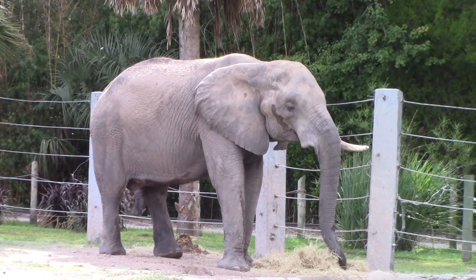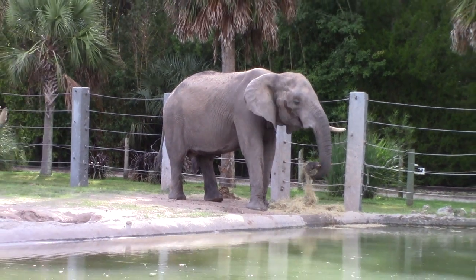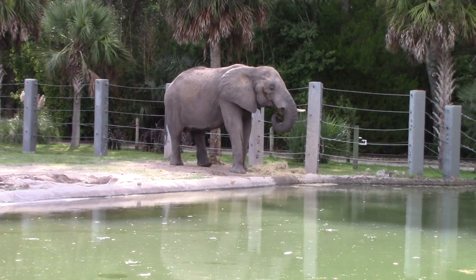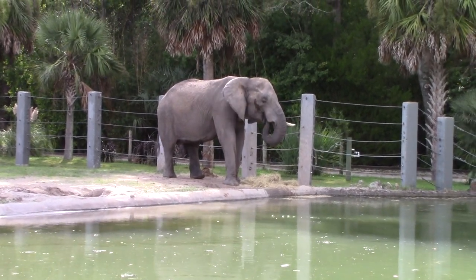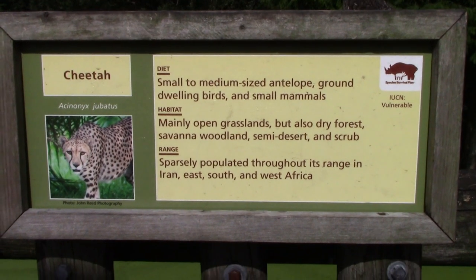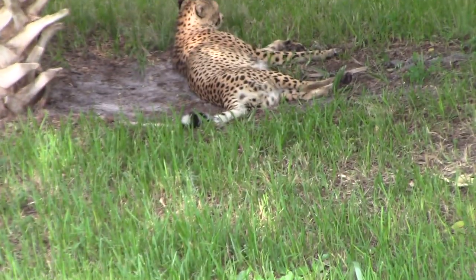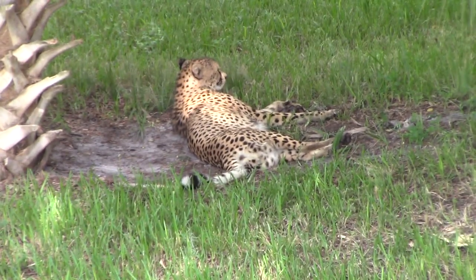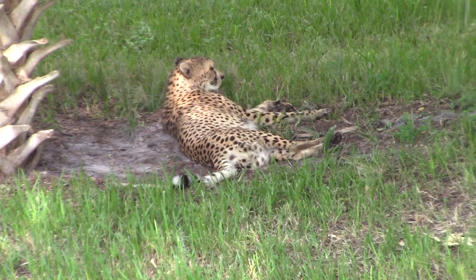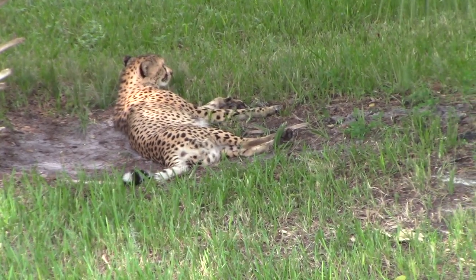Well, I came out of the reptile house and got our elephant over here by the water, having a snack of hay. And we got our cheetah. Now this is my third time coming back, and I finally found it, laying on the ground right next to the palm tree.